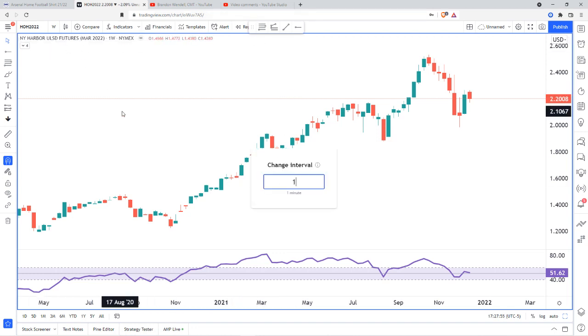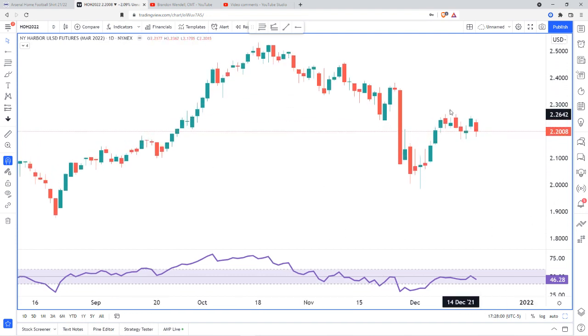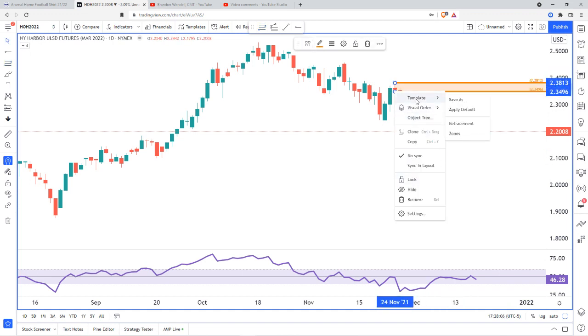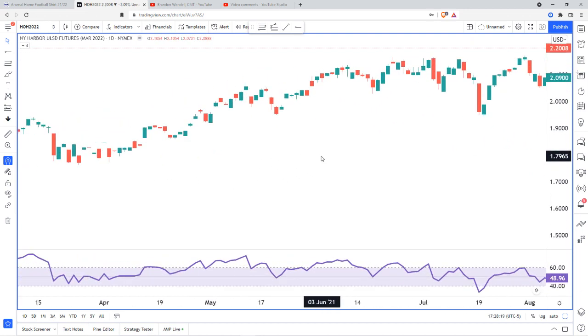And dropping down to a daily time frame, we have overhead supply outside of this sideways basing that we are in right now. There's the supply zone. And I suppose you could call this maybe a little bit of demand. We have drop, base, base, base, and rally right there. Not the best of opportunities, honestly. I would look for a stronger zone below.